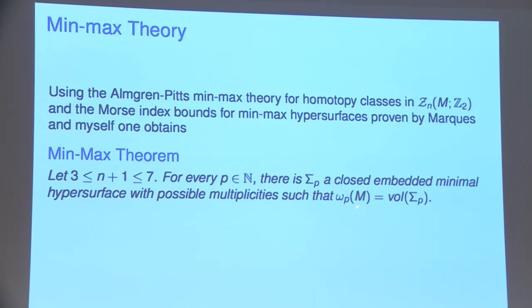So let me make several comments about this. The first comment is that this does not follow from the theory left by Almgren and Pitts, because Almgren and Pitts always work on a fixed homotopy class, and these p-widths are defined in terms of cohomology classes. So it has a much larger class of competitors than the Almgren-Pitts min-max theory. If one were to use only Almgren-Pitts min-max theory, then what the result would say is that we can find a sequence of embedded minimal hypersurfaces whose area converges to the p-width. But of course, even if you have a sequence of embedded minimal hypersurfaces with bounded area, they might converge to something singular, right? It's easy to construct examples just on the three-sphere.